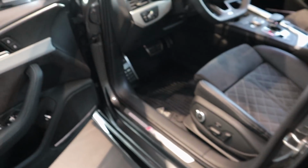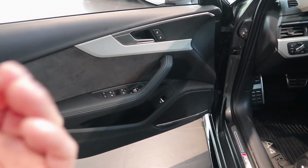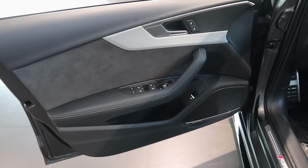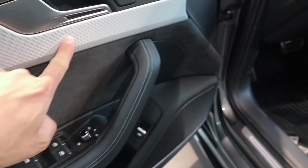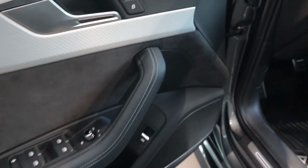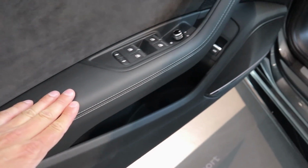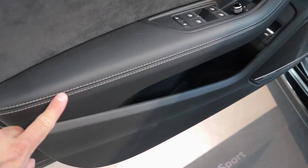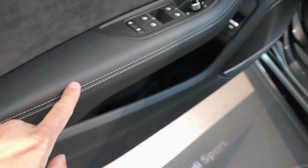Open up the door, and this looks very similar to a normal Audi A4. It does have a few differences, and that is this mesh trim here in aluminum, which is probably unique to the RS4. And then it has the extended leather package here, which gives you leather on the armrest, which is stitched in contrast stitching here.